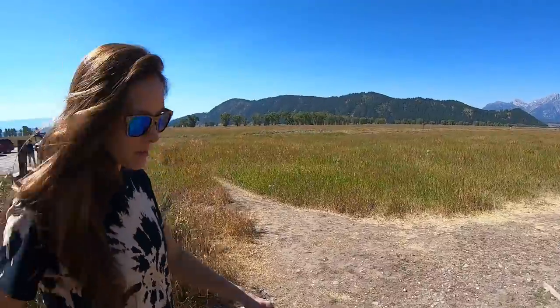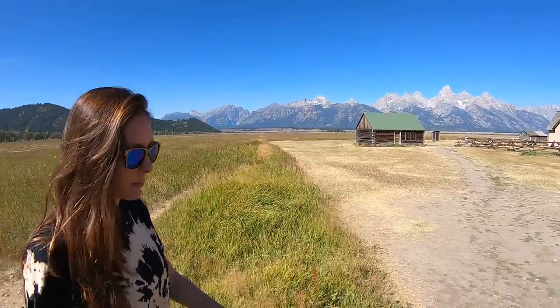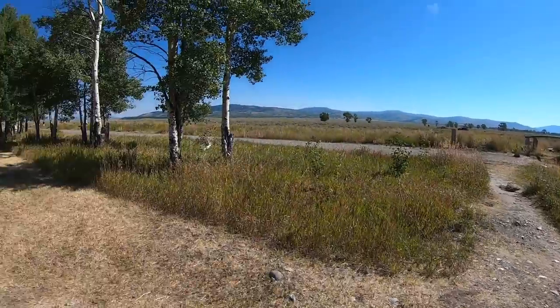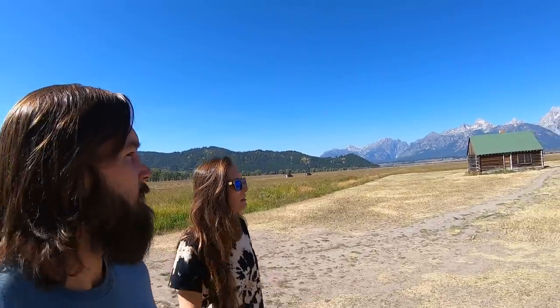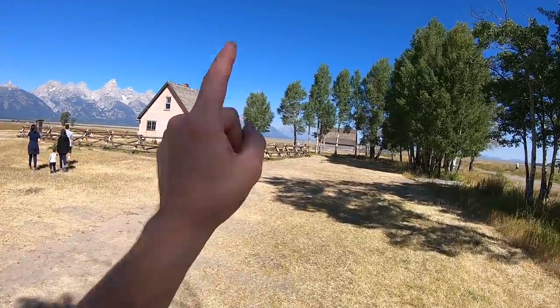All right, we're headed to show y'all something pretty neat. It's a pretty staple picture scene here, and we're gonna go show you. So this is a popular site I was telling you about. This is an old barn and homestead. Back in the early 1800s, Mormon pioneers lived here, and they occupied this whole area right here. They had all this land, and this is some of their homestead and barns right here. But this is like the most popular picture. You have the barn and the Grand Tetons in the background. And we're heading to the barn right now.